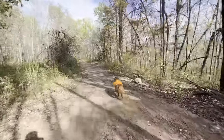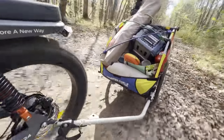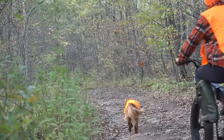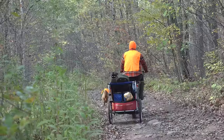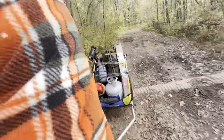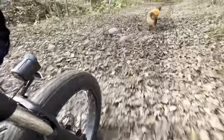Absolutely beautiful out right now. Fall is here, in fact, makes for some refreshing colder temperatures. But tonight, I hope it remains in the refreshing category and not the really cold category. Riding with this trailer is a little tricky, mainly because of all the rocks that are out here. You really gotta manage your speed so you don't put too much wear and tear on it.